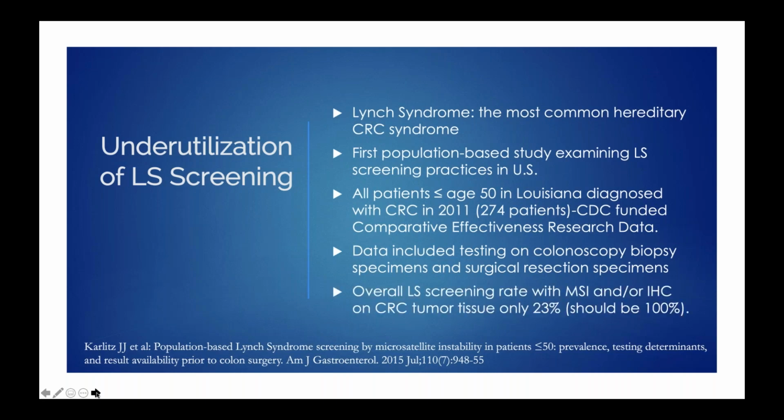And what we found, really the punchline here, is that the overall Lynch syndrome screening rate with MSI and or IHC testing on colorectal cancer tissue specimens was only 23%. So you're talking about a very young patient population, and clearly even back a few years ago, that testing rate should have been 100%. So much lower than what it should have been.